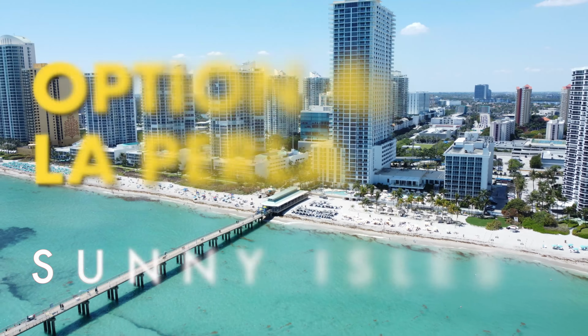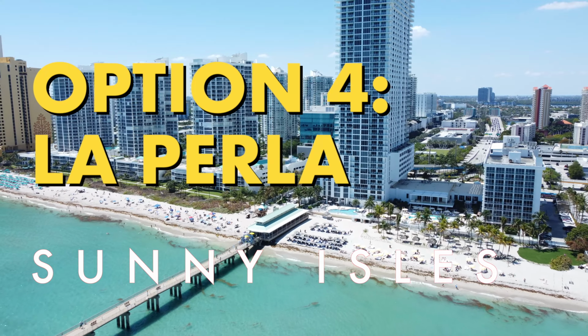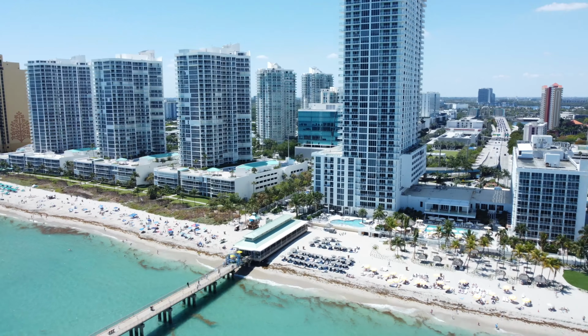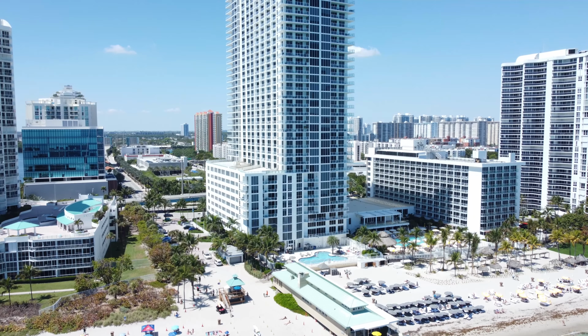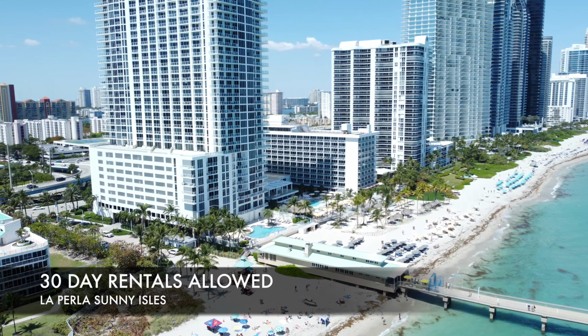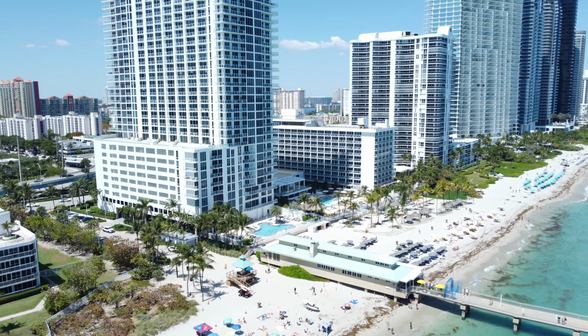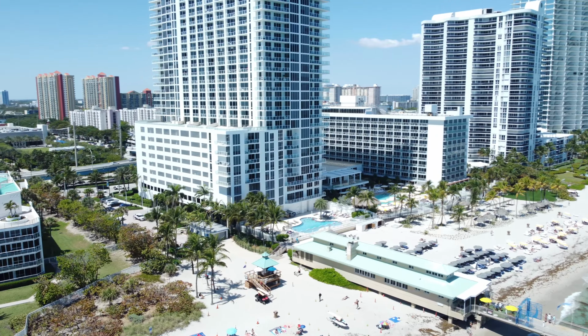If rental flexibility is important, La Perla is a building that really stands out. Unlike most oceanfront condos in Sunny Isles that require 3 or 6 month minimum leases, La Perla allows 30-day rentals. That gives owners the option to use the property part of the year while still having the flexibility to rent it out during other months.